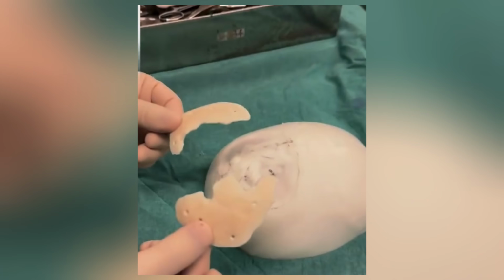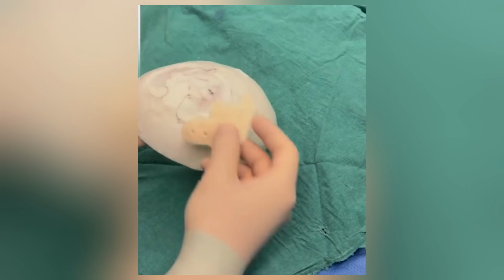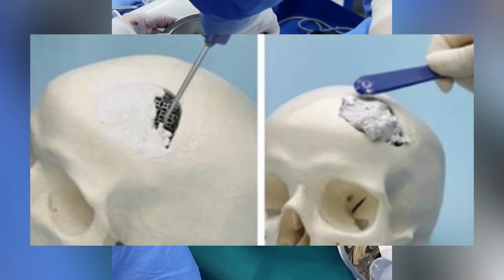The key thing is, your body doesn't absorb it. It just stays there permanently. So how does the surgery even work? First, they cut open a 3 to 4 centimeter section of your scalp, which is scary. Then, they separate the scalp from the periosteum and inject the bone cement inside before stitching you up.